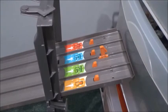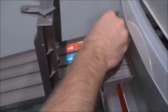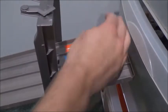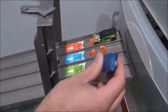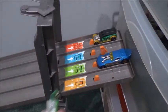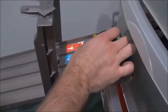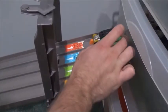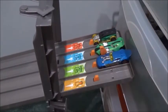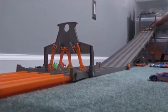Second to last try will be Fast Cash, then Nitro Door Slammer, and finally Twin Mill 3. Only lane one gets faster than the other lanes so far. Let's find out who will advance to take on the four cars. Three, two, one.